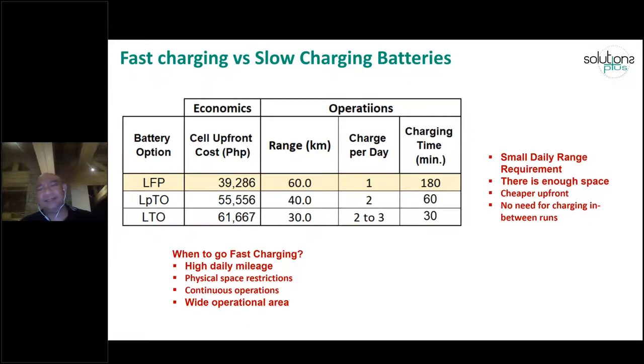In our case, our guide is as simple as possible. If the slow charging can do it, okay, we go for it because it's cheaper. But if not, then there's no way but to go for the fast charging battery. So these were the key considerations that we looked at, and it led us to finally decide to go for a lithium phosphate battery, a slow charging battery.